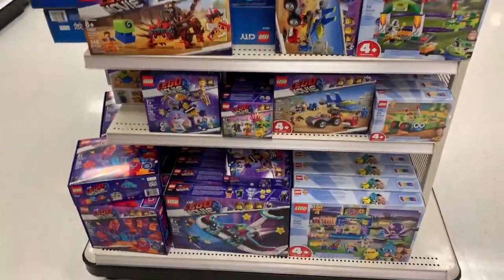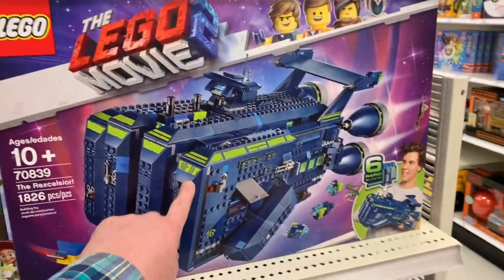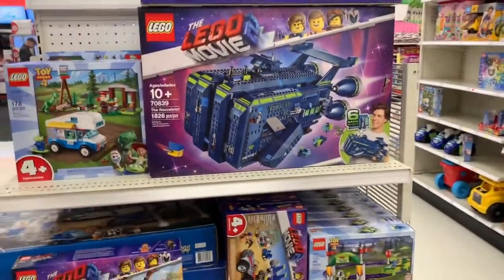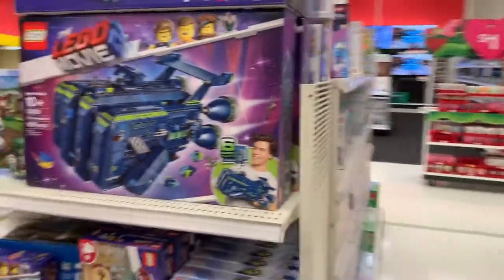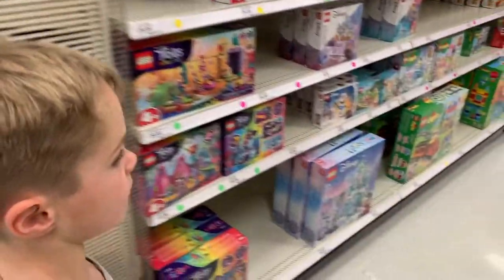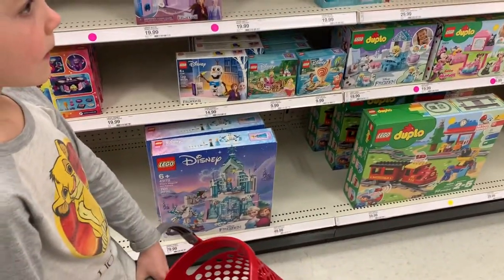Yep, they fly now. They fly now? These sets have been on clearance everywhere. This is the one set that I wanted. But again, I think I'm gonna have to pass and prioritize my finances. These troll sets, cool Frozen Castle with more of the trans blue pieces.